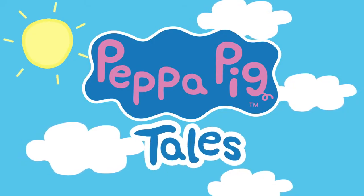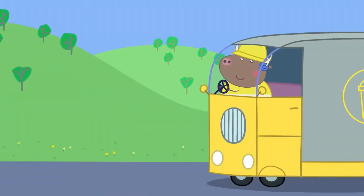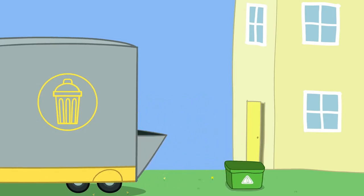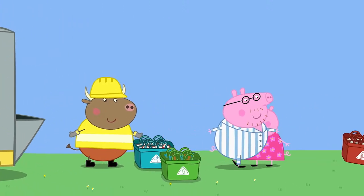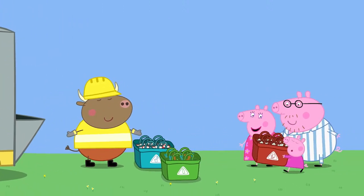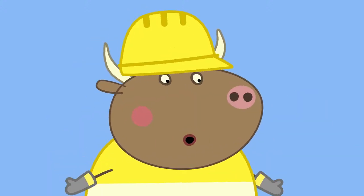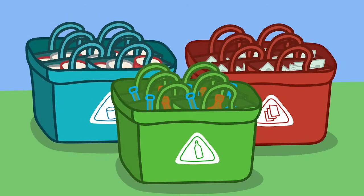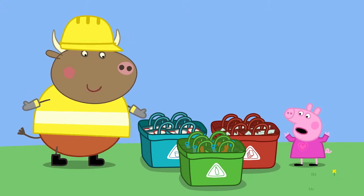Peppa Pig Tales. It is bin day today, so Mr. Bull is up early to collect all the bins in the town. Stop! But Mummy and Daddy Pig forgot to put the bins out last night. Don't forget these, Mr. Bull, for you. Moo! You're just in time. Ah, you've sorted them into the coloured bin bags. Perfect!